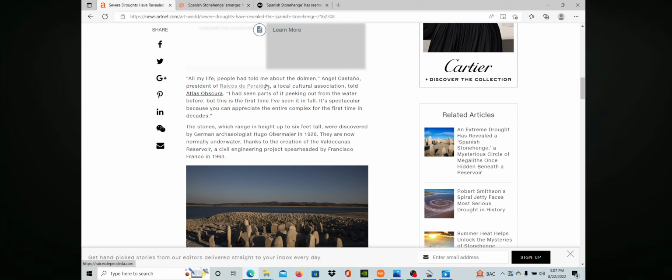All my life, people had told me about the dolmen. And then the president of, I cannot pronounce that name to save my life, a local culture association told Atlas Obscura, I had seen parts of it peeking out from the water before, but this is the first time that I've seen it in full. It's spectacular because you can appreciate the entire complex for the first time in decades.